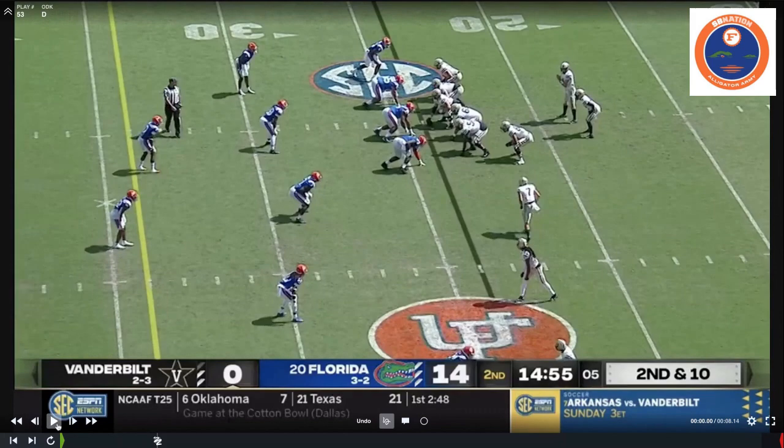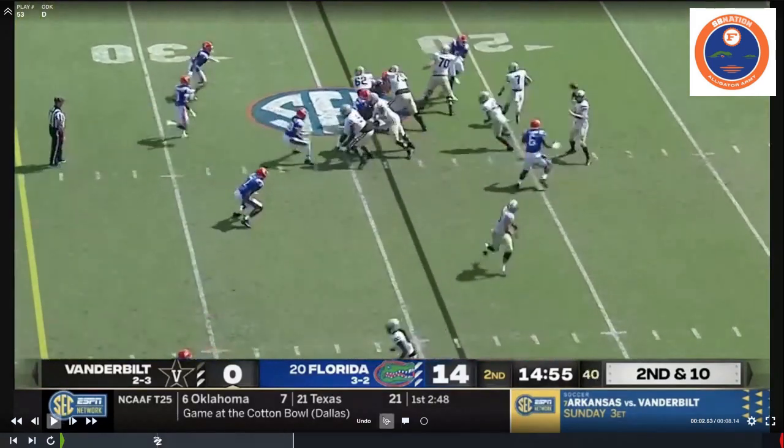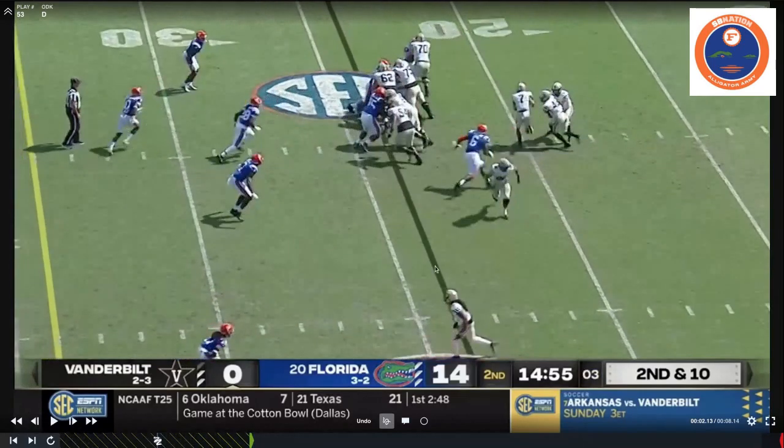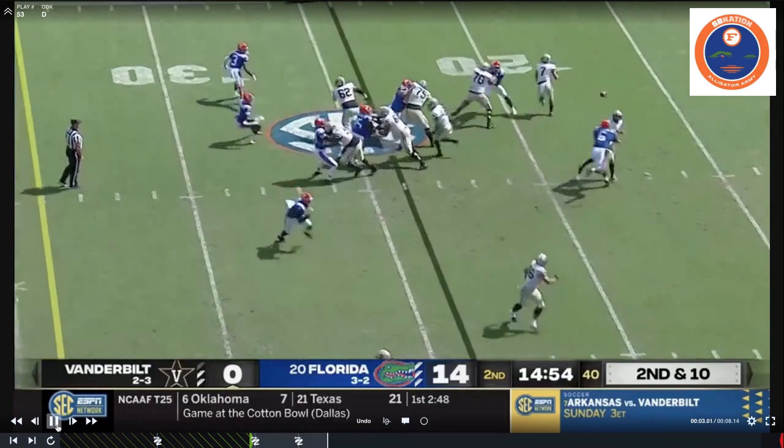Just talked about Torrance. Here he is coming up right here. So jet, this is basically like a screen. You could treat this as a real read here for the quarterback to where he could keep it. And then this is the pitch guy, like a triple option, right? Right here with the defensive end coming right at him. Pull it out and throw it.